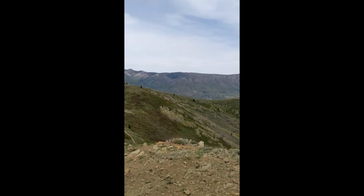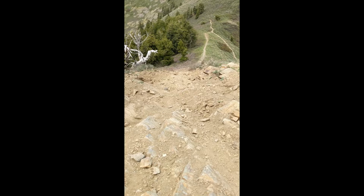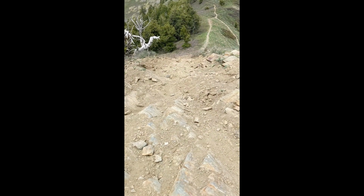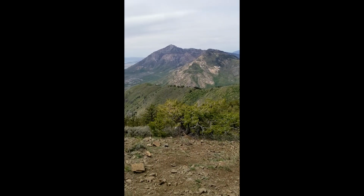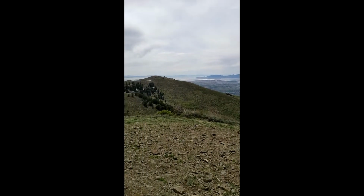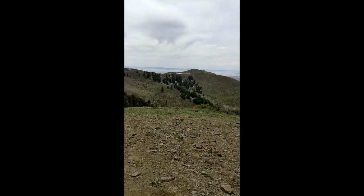Well, we made it. Cameras never do justice for how steep hills are. But that was pretty rough for about 50, 75 yards or so. As you can tell, I'm kind of breathing heavy. Just the view though, this is awesome. I think this is the highest point of the hike. It's just a little bit taller than Lewis Peak right there.